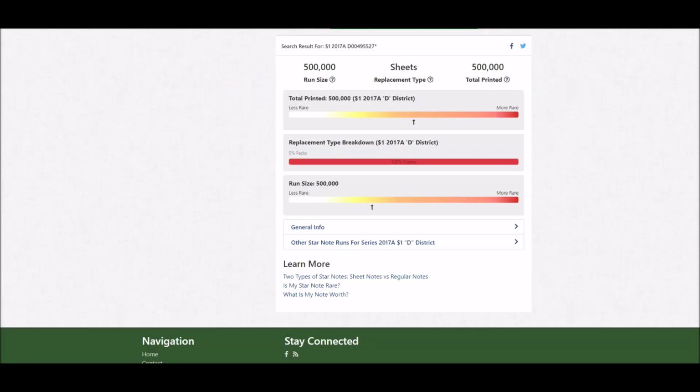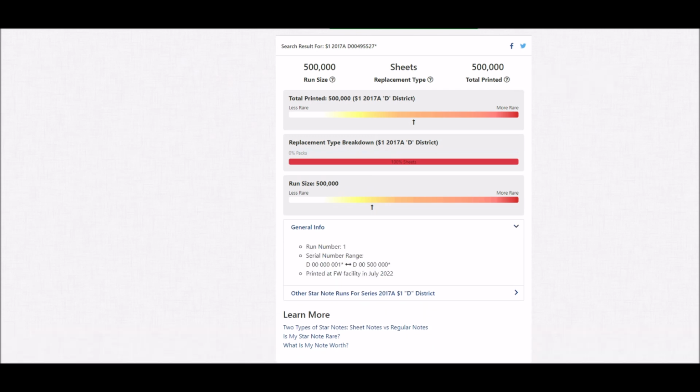So it's actually a little bit more rare star note. This one's not in bad condition as you saw earlier in the video. And I can probably sell this one for about $10 or $15, maybe more to the right person. Really a good find for a star note compared to the normal, regular star note we come across in a lot of other videos.